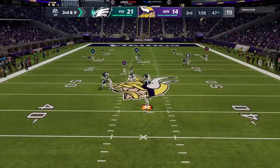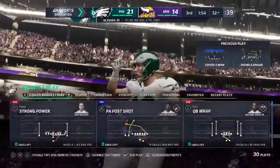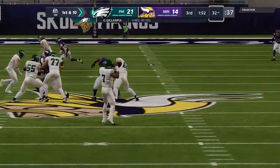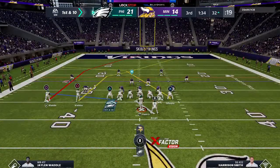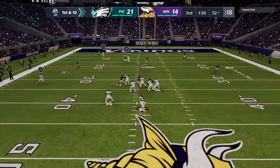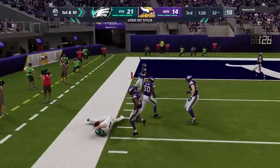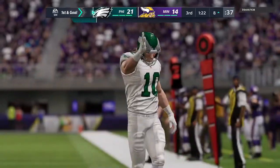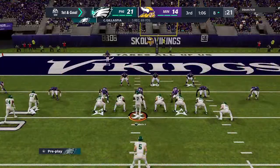Now a shotgun snap as they'll look to throw. Looking left side, and it's complete. And he's going to have an Eagles first down as they're able to get the 3rd down conversion. 14 yards there and an Eagle first down. On play action, they'll throw. And he finds a man on the crossing route. And he's brought down, but not before he reaches the 8-yard line. That one goes for 24 yards.